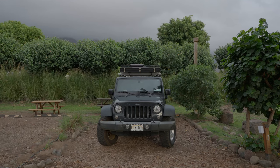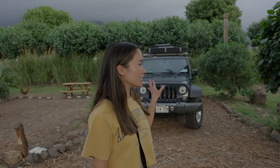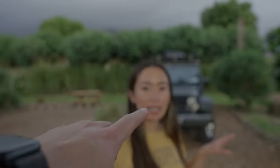We made it. It's camping time. All right, we're gonna explore and see where the showers and bathrooms are, just check out the whole area. You're glowing right now. That's what I'm saying. Look at her skin.